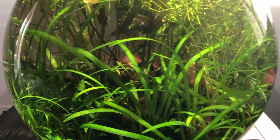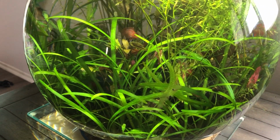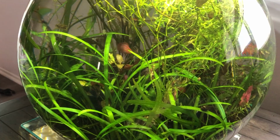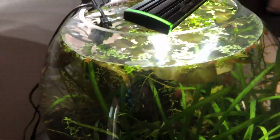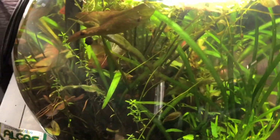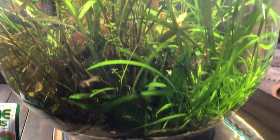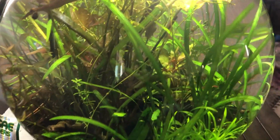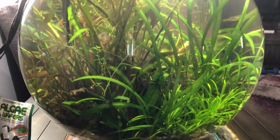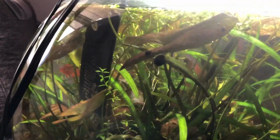I don't know how many are left in here because when I first set the tank up, I think I put in, I want to say 3 Amanos and probably 4 or 5 cherry shrimp. Problem is the growth in here was just so overwhelming that I can't find them anymore. Every now and again, I'll see a couple appear here and there, so they're in there somewhere. But I've had extremely good success with keeping animal life in here. It's been quite good, especially with the snails too.